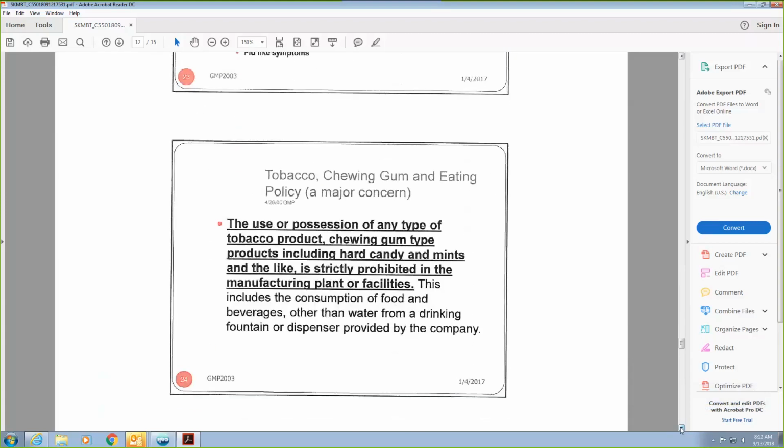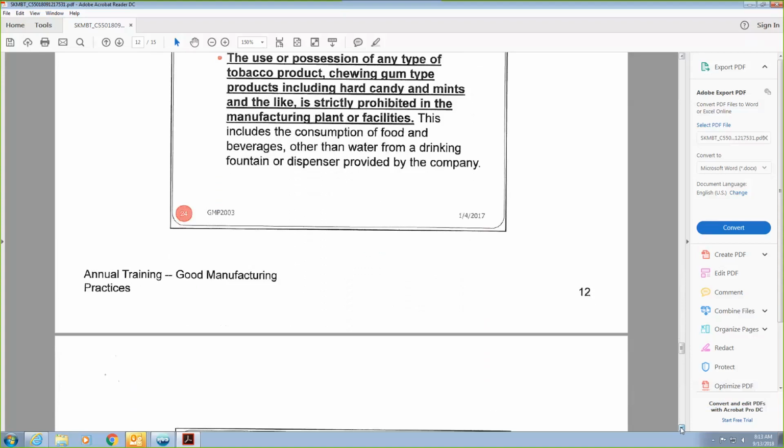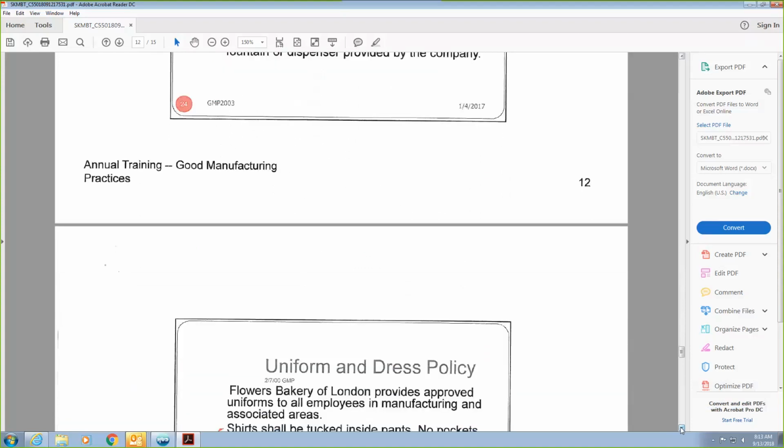Tobacco, chewing gum, and candy. This is something that we all use in our personal lives. Maybe not everybody uses tobacco, but typically we might have chewing gum or mints or hard candies. And when you come to work, that's something that you cannot do. So the use of or possession of any type of tobacco product, chewing gum, hard candy, mints is strictly prohibited in the plant or facilities. This includes the consumption of food, beverages other than water that's provided by the company out on the floor.